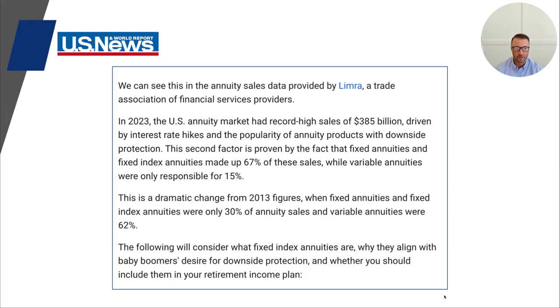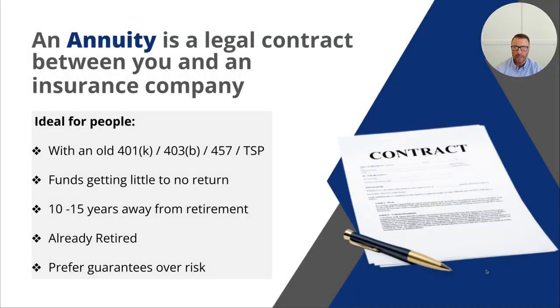these financial vehicles work. All right, so what is an annuity? If you've never really looked into annuities, my job here is really just to educate you as much as possible on the different options that you do have and what they're for. So an annuity is a legal contract between you and an insurance company. Okay, so who are they ideal for?